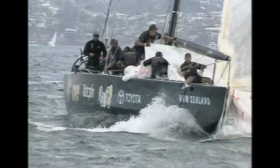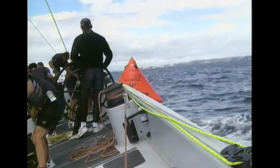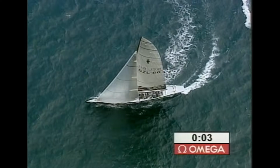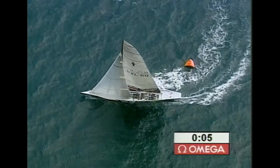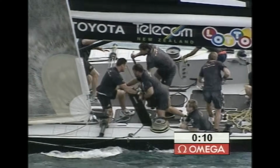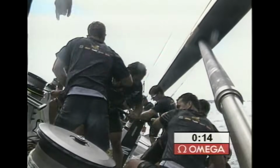Yeah, they're free-flying that sail coming into that mark. They've gybed without the pole, and now they're going back on the lay line. Mark 2, Team New Zealand around. All the way, boys. All the way. Hold. Jump. Hold.